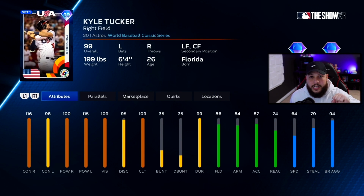He's going to hit them well. Coming in at number 4, I'm going Kyle Tucker. The reason why I went Kyle Tucker over Juan Soto was because he's a little bit better, well-rounded outfielder, right? A little bit better defender, a little bit faster, not by much. Hitting-wise, he's still very good, as you can see.